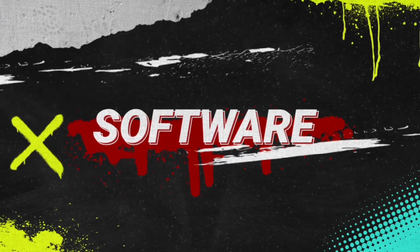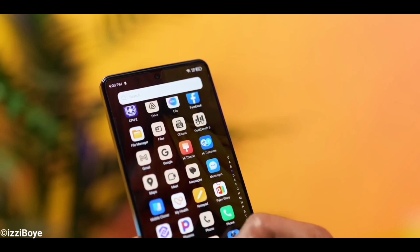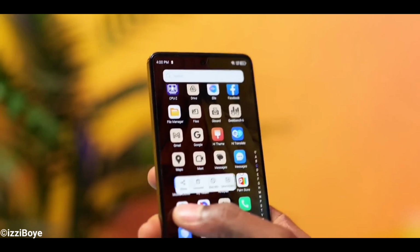Now let's talk about their software. Both devices run on Android 13 out of the box, with the Infinix Note 30 VIP being based on XOS 13 and the Tecno Camon 20 Premier 5G being based on HiOS 13. Basically, both devices do come with bloatware and ads, but you can easily disable them on the Tecno device. The Tecno Camon 20 Premier 5G will get an OS update to Android 14 when it is out, but the Infinix Note 30 VIP might not get one. So Infinix, please, we need an OS update.